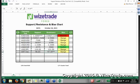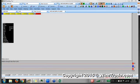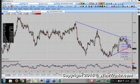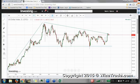All right, let's go over to the peso. Kevin asked, can you show your dollar chart again? Sure. Here. There you go.